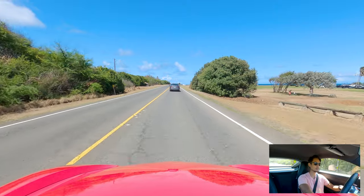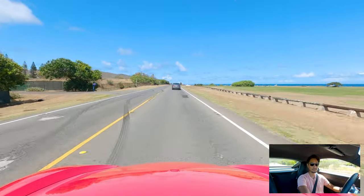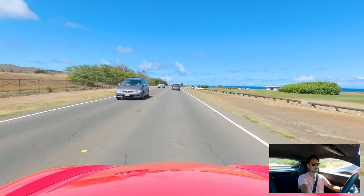But pretty easy to get out here. Doesn't take too long, and if the weather's right, man, it's a good drive. It's a fun drive.